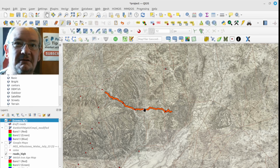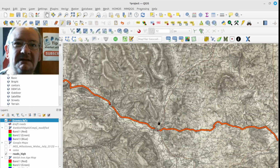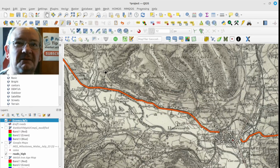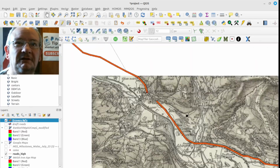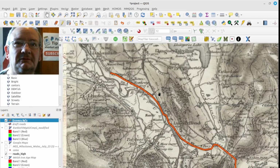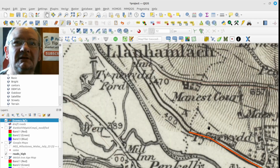Right, so what we're going to do is zoom in on this, and we're going to find the rest of the route. So we come up here. Oh. So I'm going to add all this in. You can see it going up here towards Brecon. So there's the route, nice and wide, look.